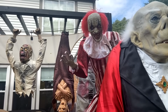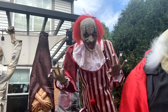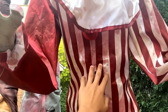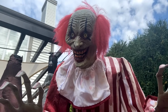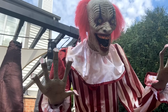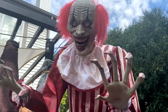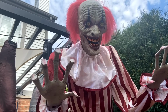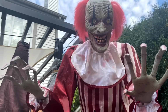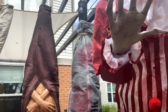Next, we do have an animated one. This is the Spirit Halloween 2017 Creepy Towering Clown. Let's trigger him here. Get him to go. Super cool. Moving on to a big fan favorite.